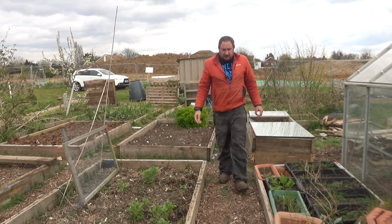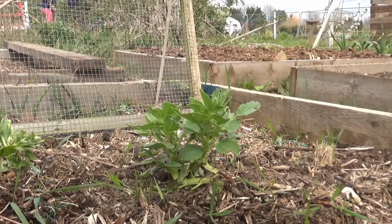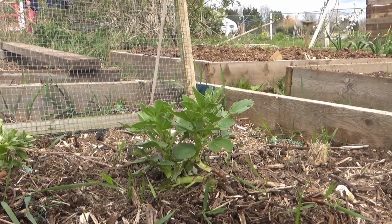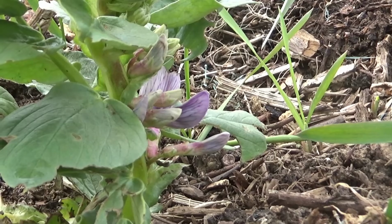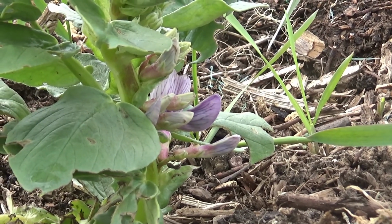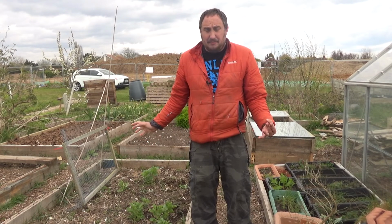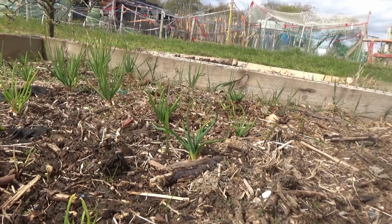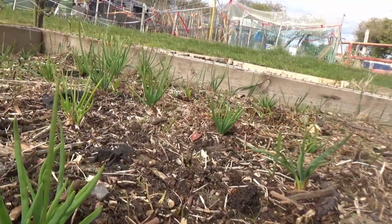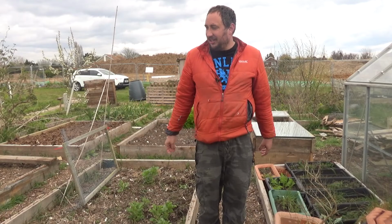Well, I'm approaching the end of this half of my plot, and what I've got here is my broad bean bed, and the broad beans are doing fantastic. They're growing quite well, even seen some flowers starting to come on them, so hopefully soon, and I reckon within a month, we'll be getting broad beans, and I love broad beans. The bed at the very top there has shallots in, they're growing well, they're just growing really nicely.